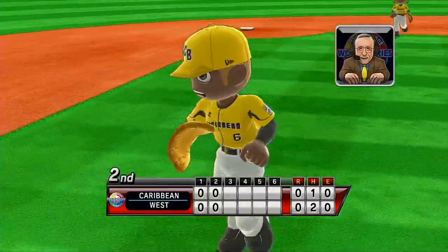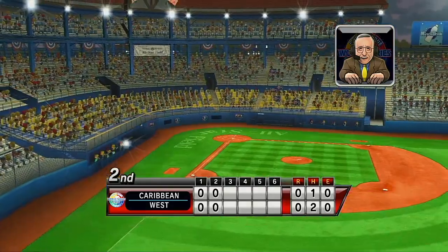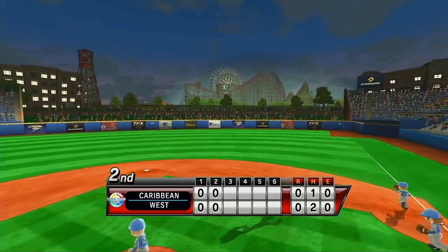The chant, All-Star all day, All-Star all day, was invented right here by a group of fans that stayed for four consecutive games played on the field.